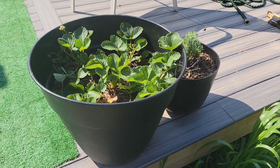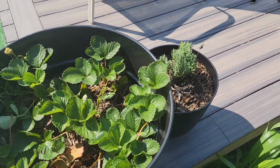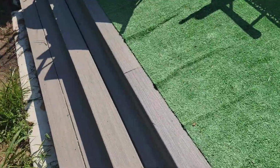All right, so it's afternoon now, and the sun's high, and it's a little hot out here. Let's see what else I didn't show you yet. My potted garden. I still have some tomatoes in this one, quite lovely. Some lavender here.